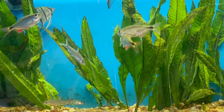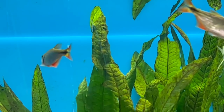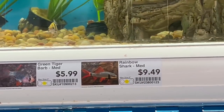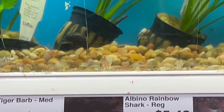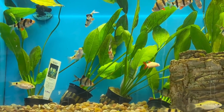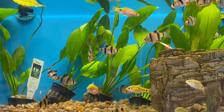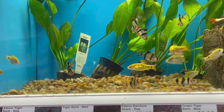But based on the quality of the tanks and the fact that they have live plants in each one of them, I think I would prefer to buy fish here, even though the place has a Petco, PetSmart feel to it, overall, because of the variety of what they sell. Their tanks to me seem to be in better shape and better quality. Clean, with healthy fish, little tiger barbs in there. My experience with tiger barbs, they can be a little nippy.